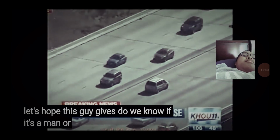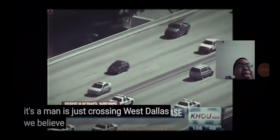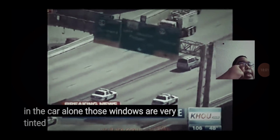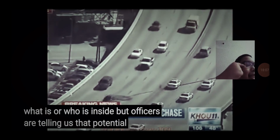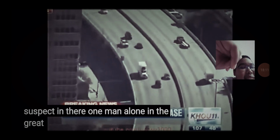Do we know if it's a man or a woman behind the wheel? We believe it's a man, just crossing West Dallas. We believe it's a man, a robbery suspect in the car alone. Those windows are very tinted, though, so we really don't know who is inside, but officers are telling us that a potential robbery suspect is in there, one man alone in the gray minivan.